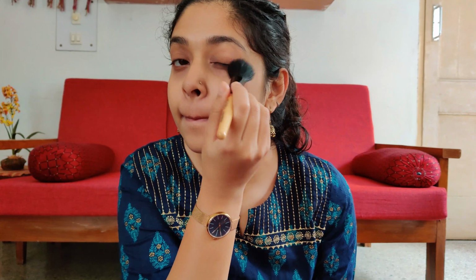I also like to take it on my eyelids and on my nose just to give a nice wash of color. If you're not a blush person, you can totally use a lipstick or even a tinted lip balm. Let me tell you, it gives a really natural look. So yeah, taking it on my eyelids really makes a difference because it gives a wash of color and brings back life to my face.